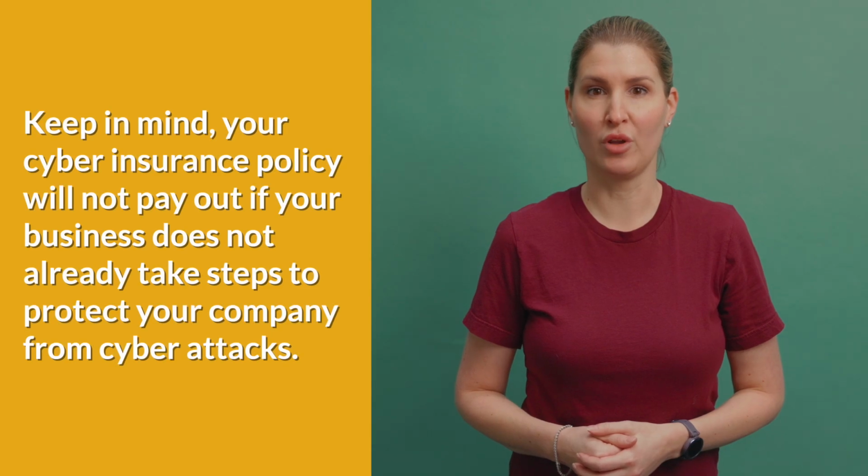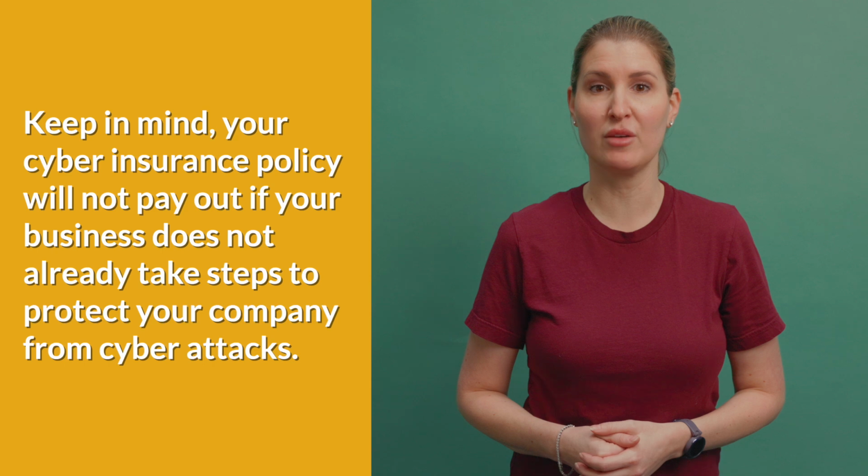Anyone interested in purchasing cyber insurance coverage should be aware that your cyber insurance policy will not pay out if your business does not already take steps to protect your company from cyber attacks. To ensure you receive full cyber coverage, make sure you are implementing the following to protect your business.